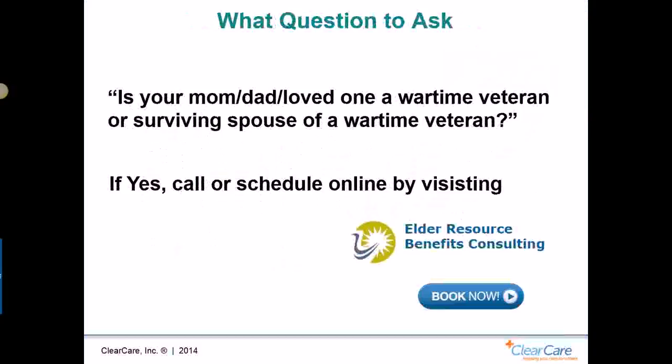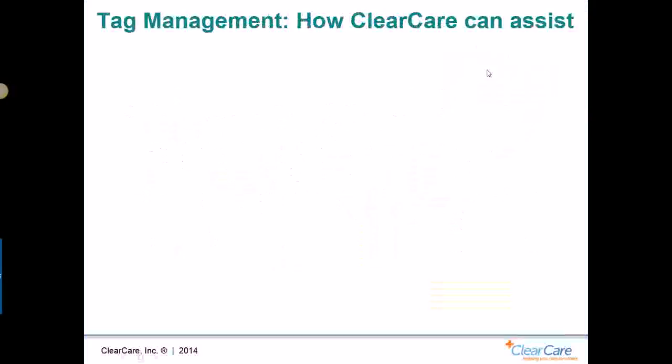But while we just covered the 5 steps, those are very complicated. We don't expect home care agency owners to walk through those steps with each of their clients. If you can ask one question to your current list of clients, is your mom, dad, or loved one a wartime veteran or surviving spouse of a wartime veteran? If the answer is yes, then we're encouraging you to take that next step, and if they can take that next step, they can presumably find more dollars for service for you.